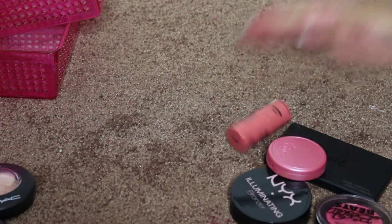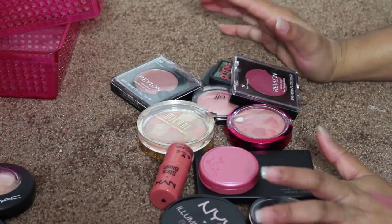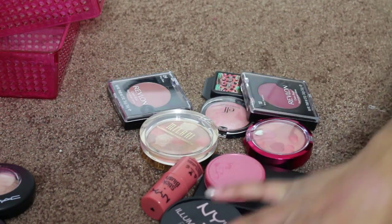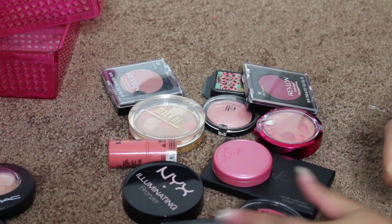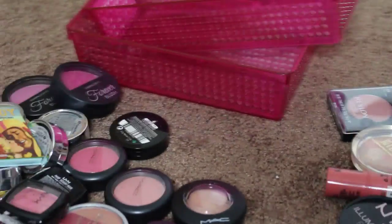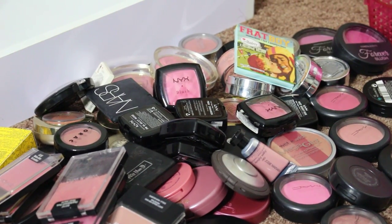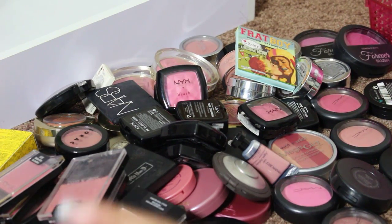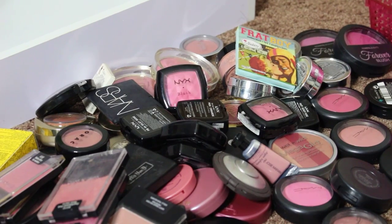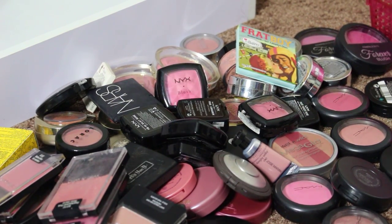Alright guys, so those were all my blushes. I hope you enjoyed this video. I am actually parting with more blushes than I thought I would. I am actually parting with all of these blushes that you see right here. So thank you for helping me with this declutter. But don't worry, I did not give away a whole lot. These are all of the blushes that I am keeping. So I still have a lot of blushes in my collection, and I could probably pare down a little bit more, but I just don't want to.